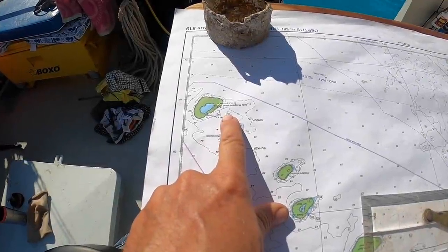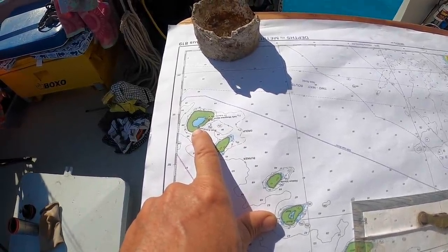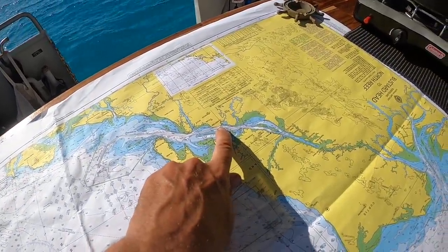We'll start by going back to a few weeks ago when we left Lady Musgrave Island. Here we are at Lady Musgrave Island, right here on the eastern edge. And after this, we're heading into Gladstone to get more water, etc.